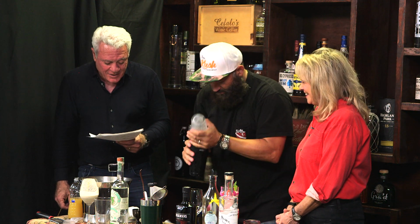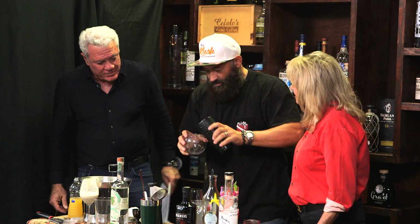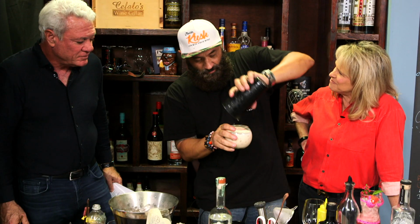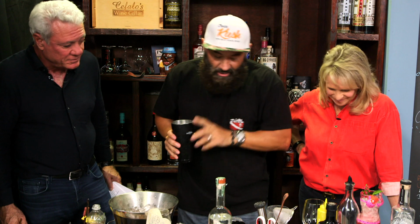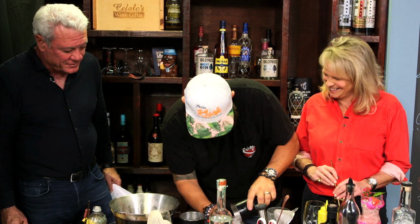Now this one is the coconut pistachio Mai Tai. Where can we find this? Is this being featured in one of your restaurants? It will be featured somewhere soon, hopefully in your backyard, on the patio. This one's being featured right in Cayocho right now. No, I'm kidding. My house.